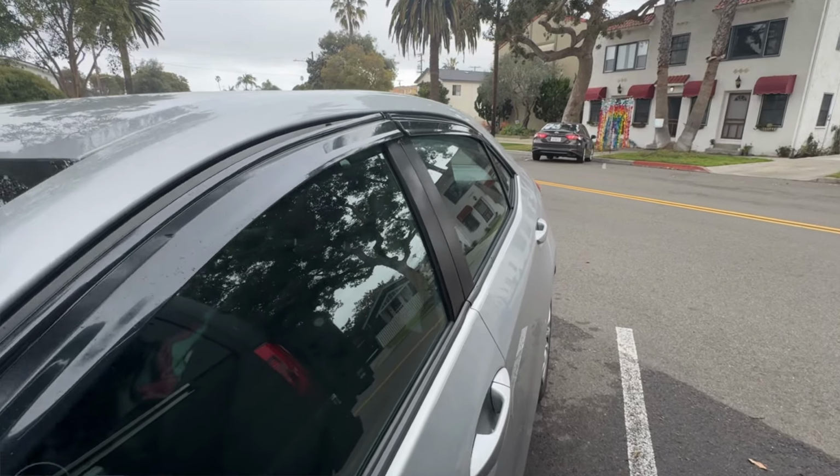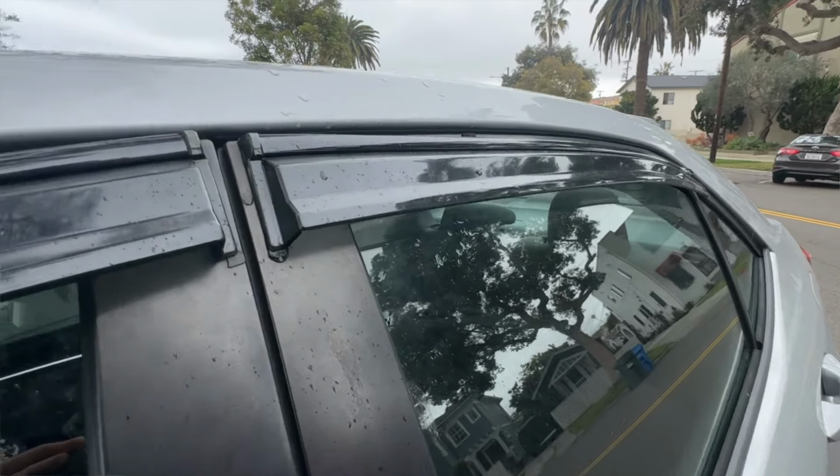Another pretty important thing to have that I didn't have for a while and you don't technically need, but it helps a lot, is these rain guards that you see right here. I bought mine off of Amazon and they weren't even the right size, so I did have to cut them to shape, so make sure you get the right ones for your vehicle.